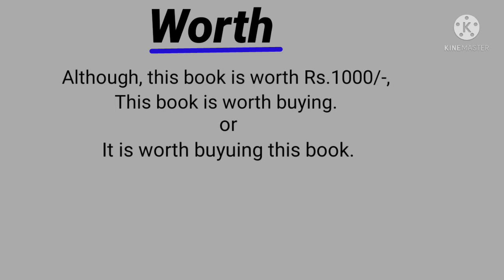The book is worth buying, or we can put verb and the object together at the end, as in it is worth buying this book. Okay, and we can also put the verb and the object together at the beginning of the sentence, as in buying this book is worth it. Here don't forget to use the word it after the word worth. Okay, buying this book is worth it.